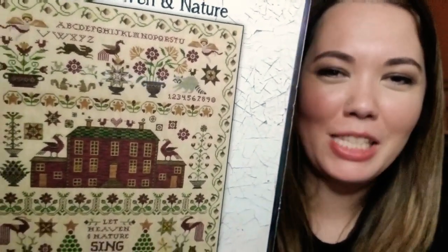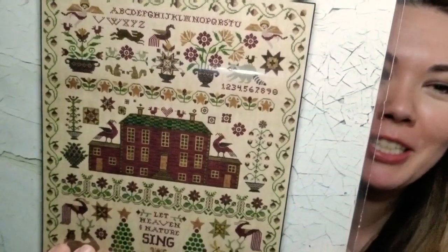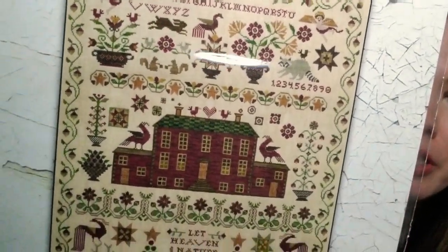I grew up in a development. Let's not get that twisted. My husband watches this. He'll be like, what the heck are you talking about? I did not grow up in a forest. I grew up in a development, but there's lots of woods, and we went hiking and canoeing and all types of outdoorsy stuff all the time.